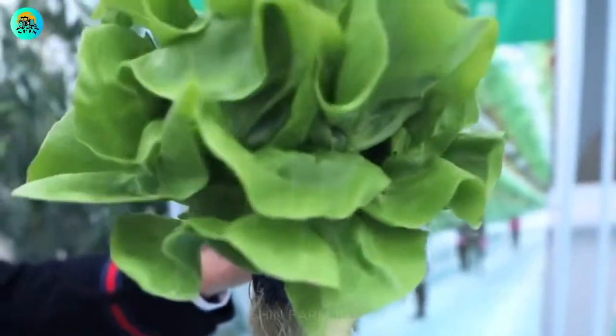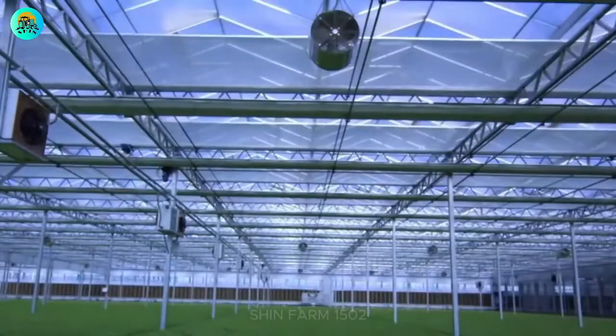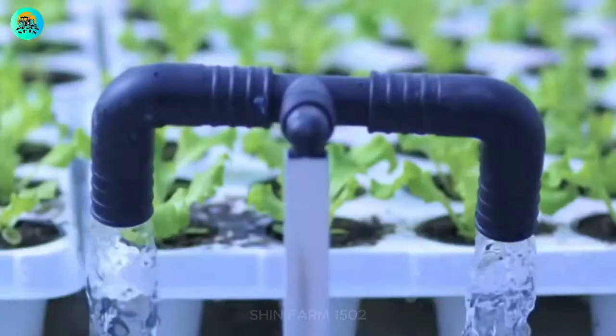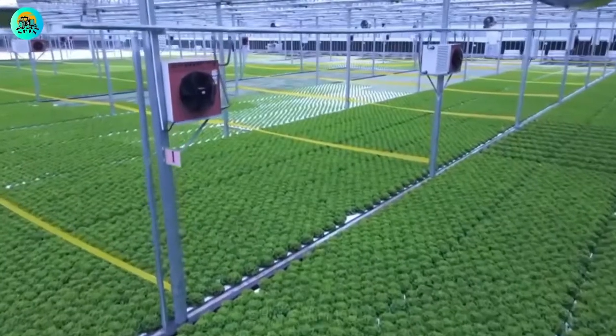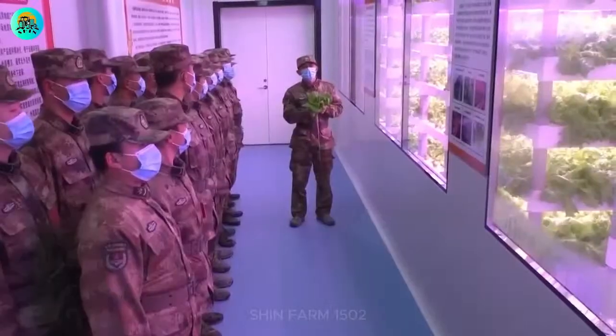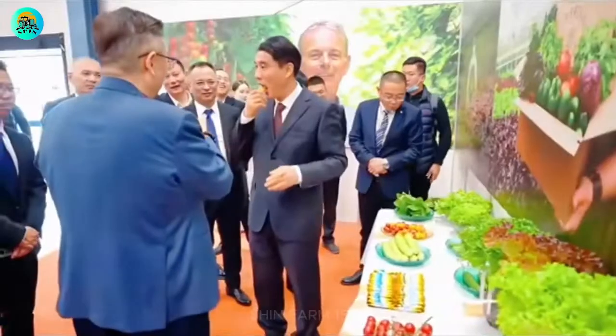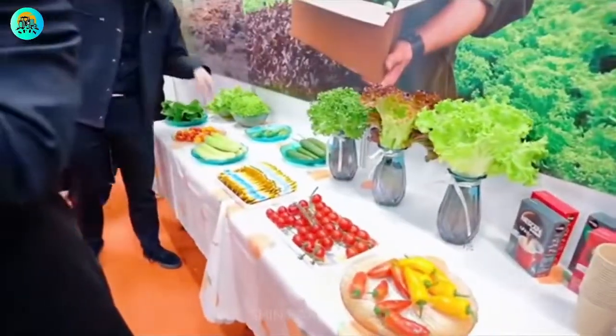With great advances in automation and the use of renewable energy, China is gradually asserting its position in the field of high-tech agriculture. With hope, these advances will continue to develop and spread, not only in the military, but also in everyday life, contributing to a green, clean, and sustainable future for the whole world.